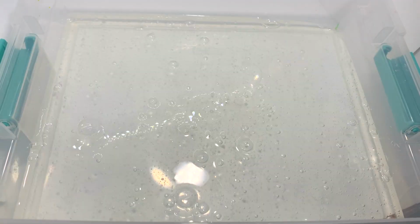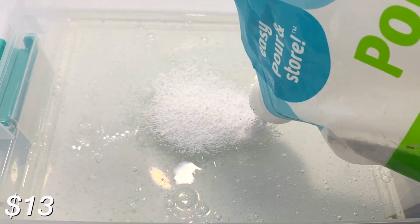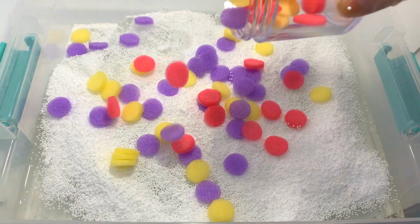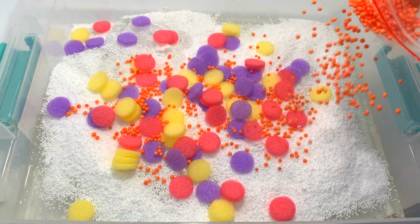The next slime we have is called Tutti Frutti. So actually it's a candy. I'm not sure if she was inspired by the candy or something else, but I kind of go by the candy. So I figured I would do some sort of mixing video for these because I didn't have them quite ready for the actual restock of the video.